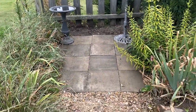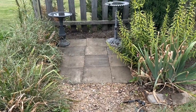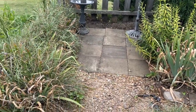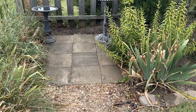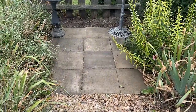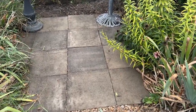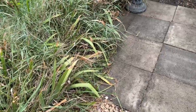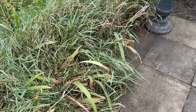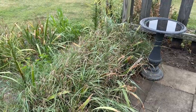What I plan to do down here this fall, and I've told you guys this before, is this whole garden is going to get a revamp. I don't like how crowded my patio has become. My patio down here is actually 4 stones wide, but you can't even see the 4th one because of all the grasses that have grown up into the irises.